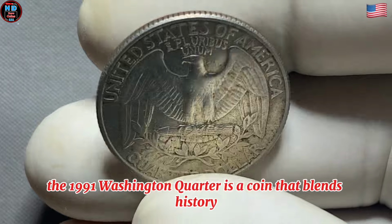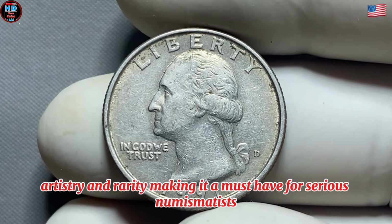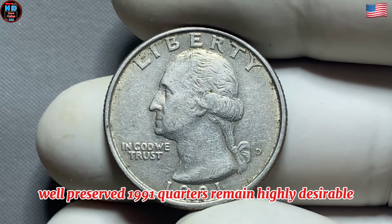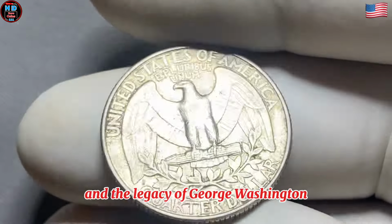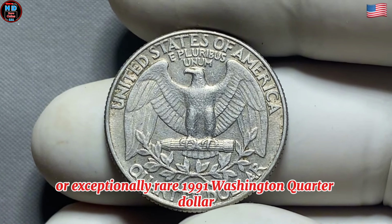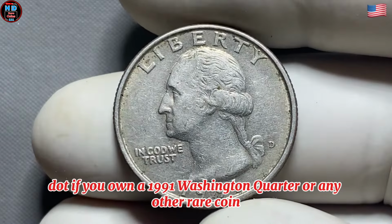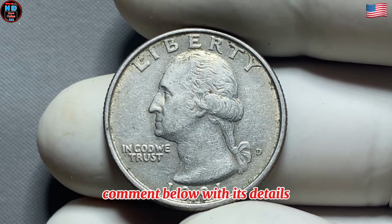The 1991 Washington quarter is a coin that blends history, artistry, and rarity, making it a must-have for serious numismatists, even as decades pass. Well-preserved 1991 quarters remain highly desirable, connecting collectors to the story of American coinage and the legacy of George Washington. A flawless or exceptionally rare 1991 Washington quarter dollar has been known to reach an extraordinary value of $145,000.